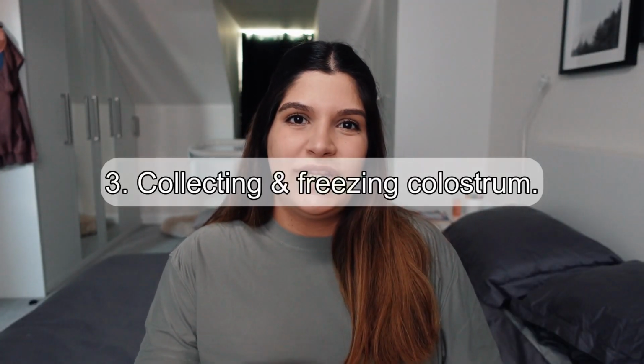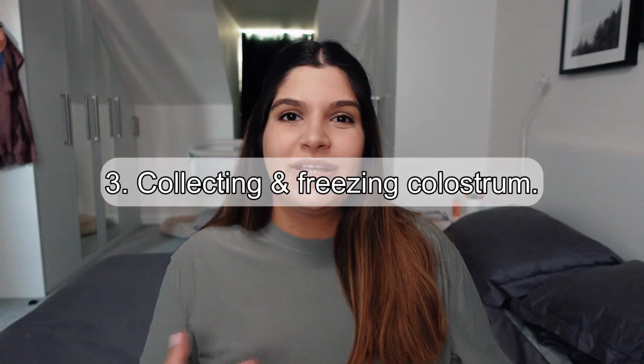Number 3 is that since 37 weeks I've been collecting and freezing the colostrum. So the colostrum is the first milk, let's call it that, that your breasts produce before the actual milk comes in. It's very thick, it's yellow, it's very rich, dense in calories, and it's supposed to be very, very good for the baby. So my midwife suggested that from 37 weeks onwards I can start to hand express it.